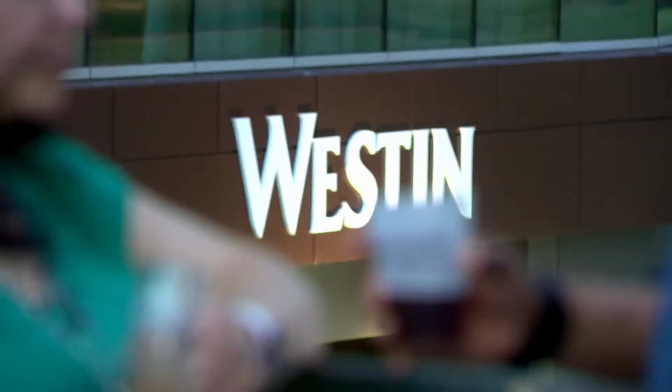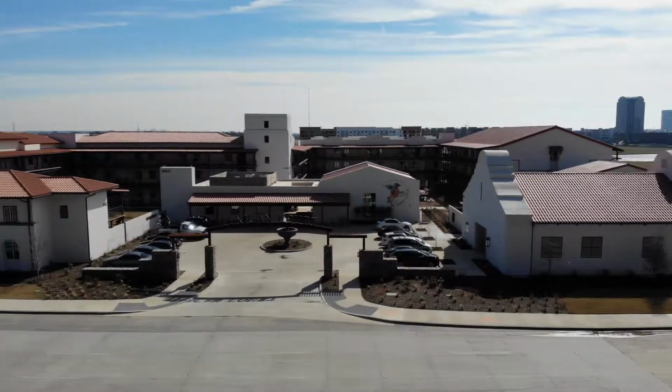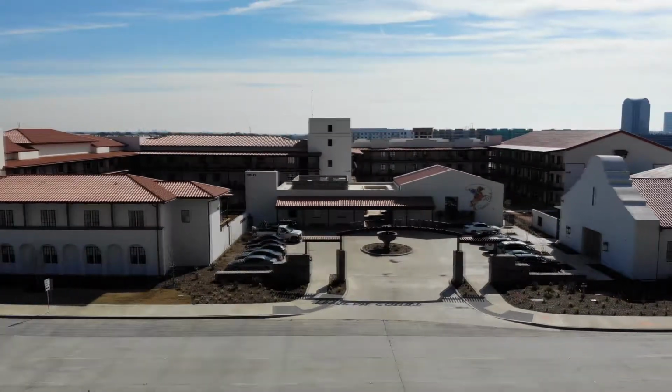Oh, it's wonderful. They brought out the best. It's a great city. It's a great hotel. So much to see, and there are a lot of additions on the local hotel scene.